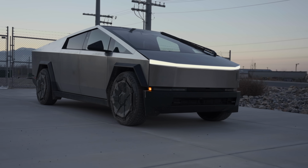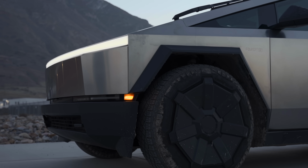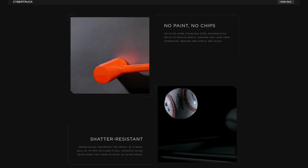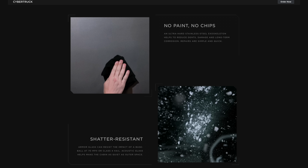Then there are some issues that point to general flaws in the overall design. One of the most distinct features of this truck is its heavy-duty stainless steel exterior. We've seen a lot of videos about how well this rigid body can take an impact, whether it be from a sledgehammer, a frontal collision, or even being shot. However, impacts, it seems, are not really what you need to worry about when it comes to the Cybertruck's exterior.